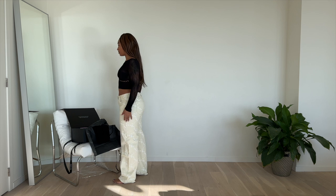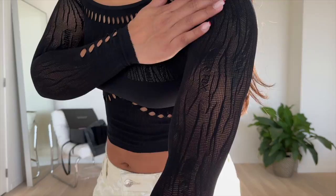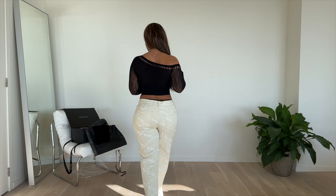So this is how the top looks. I love this. It is like see-through everywhere except for the boob part. But look how nice. Like details. Damn. And then you know what I love about the back? The whole back is just see-through. This is actually quite sexy.